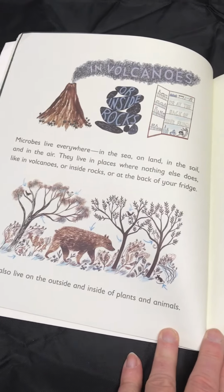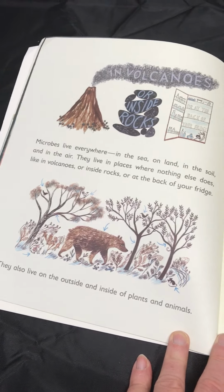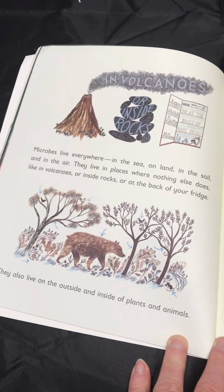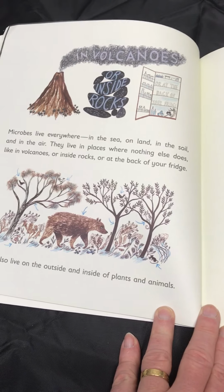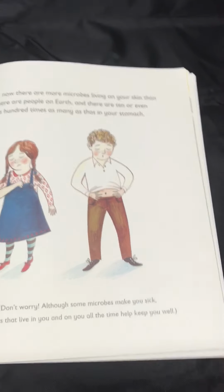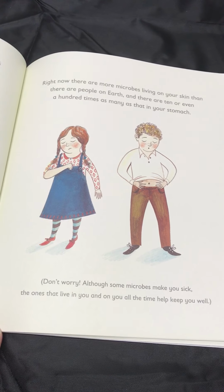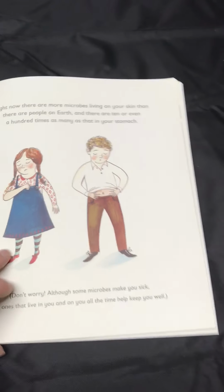Microbes live everywhere, in the sea, on land, in the soil, and in the air. They live in places where nothing else does, like in volcanoes, or inside rocks, or at the back of your fridge. They also live on the outside and inside of plants and animals. Right now, there are more microbes living on your skin than there are people on Earth. And there are 10 or even 100 times as many as that in your stomach. Don't worry, although some microbes can make you sick, the ones that live in you and on you all the time help keep you well.